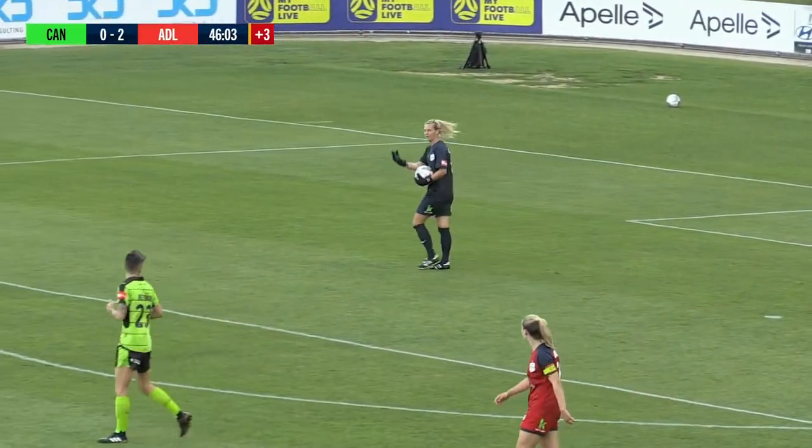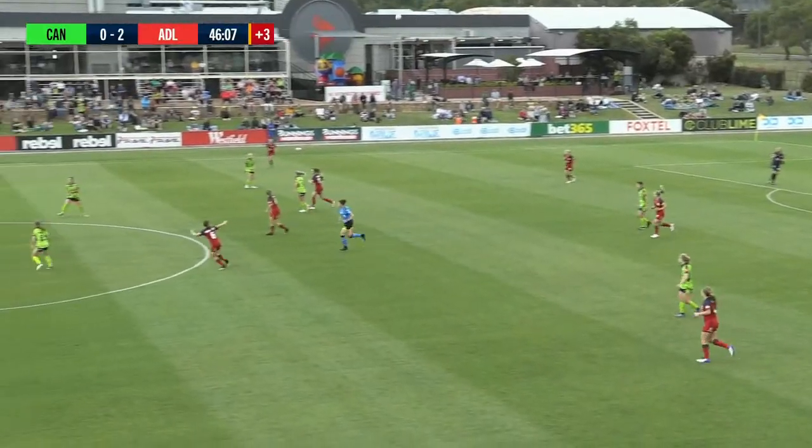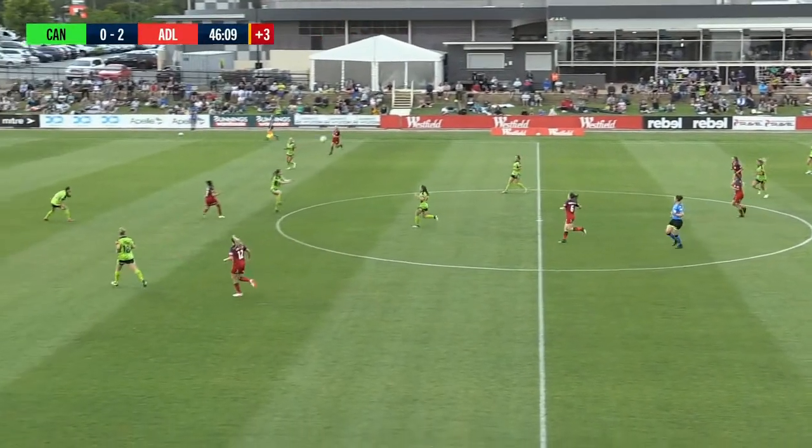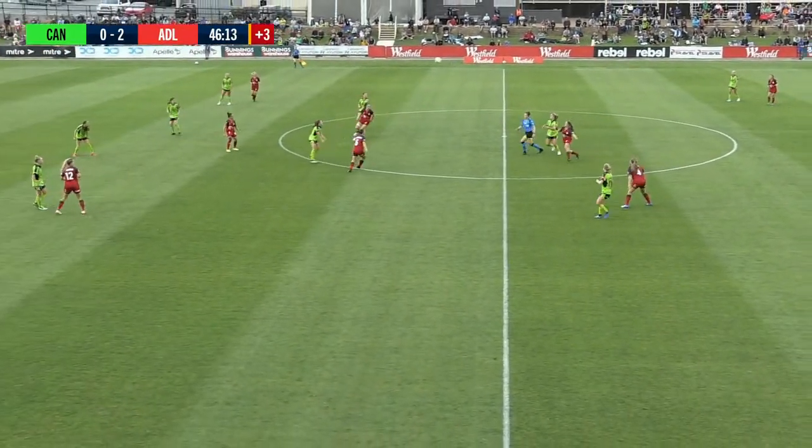3 minutes of time alone, you can see on your screen. Not a bad effort there from Laura Hughes as well. We've seen her score from that distance before, so I think that's the right choice to have a shot there, but clean, strong hands from McLaren.